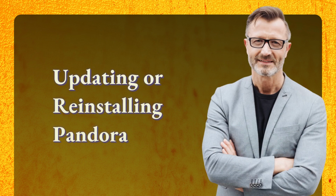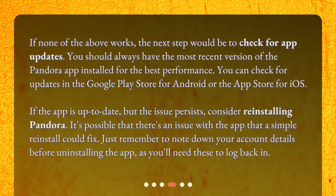Updating or reinstalling Pandora. If none of the above works, the next step would be to check for app updates. You should always have the most recent version of the Pandora app installed for the best performance. You can check for updates in the Google Play Store for Android or the App Store for iOS. If the app is up to date, but the issue persists, consider reinstalling Pandora. It's possible that there's an issue with the app that a simple reinstall could fix. Just remember to note down your account details before uninstalling the app, as you'll need these to log back in.